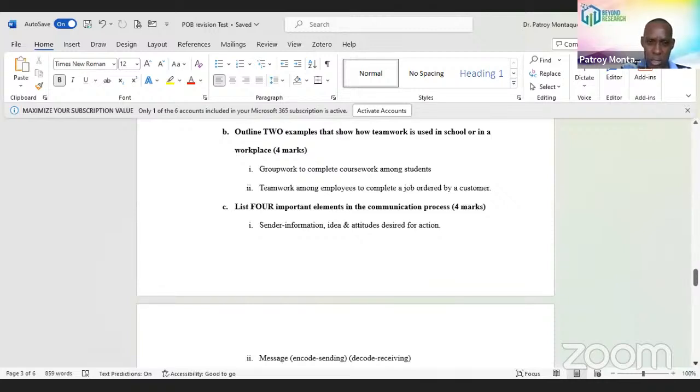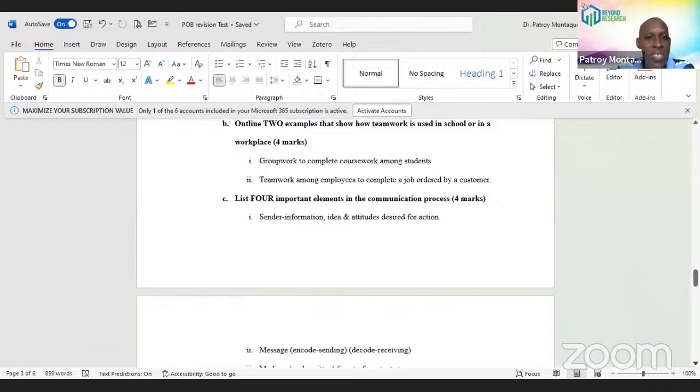For the next question, list 4. If you're listing, each thing that you're asked to list is 1 mark. So the fact that you're listing 4 means that you will get 4 marks. It means, therefore, that if you're listing, we don't expect an essay. For 1 mark, you don't need more than a line. Some persons might be inclined to elaborate on what they are listing, but you don't need more than a line, okay?